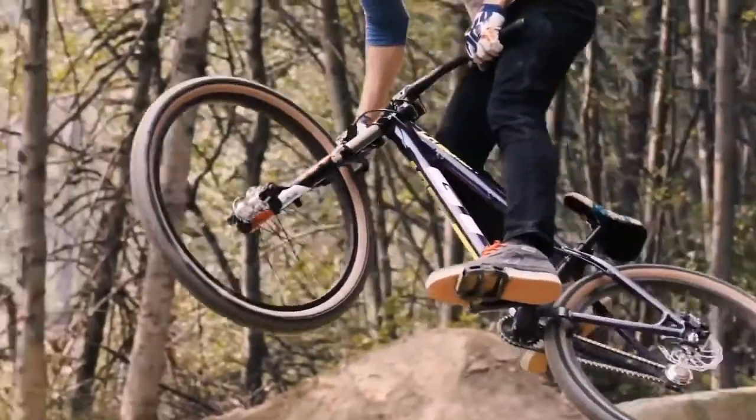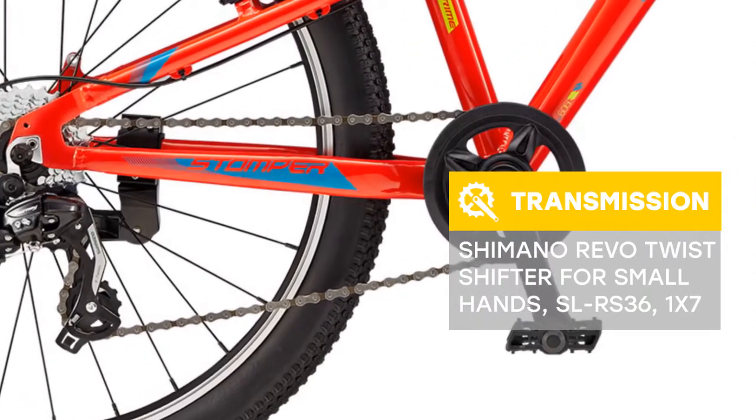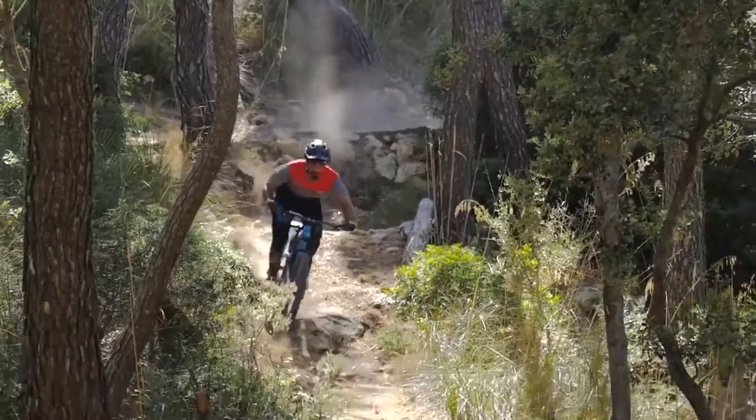GT Stomper Prime 24 inches 2019 year is a good option for skiing on both country roads and city streets. This model is equipped with Kenda Small Block 8, 24 by 2.10 inches. This is a good option in the ratio of price, quality, drive and pleasure.